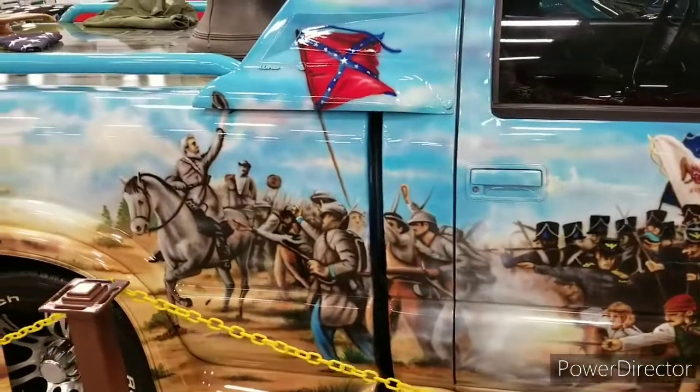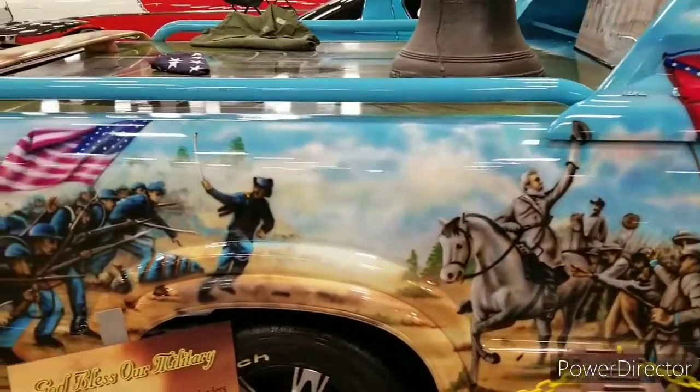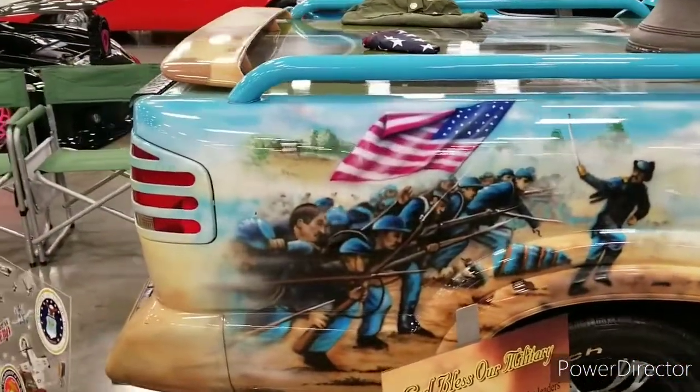This truck is dedicated to our U.S. military. It has scenes from the Revolutionary War up to present. We would like to thank our military for their service. God bless you.